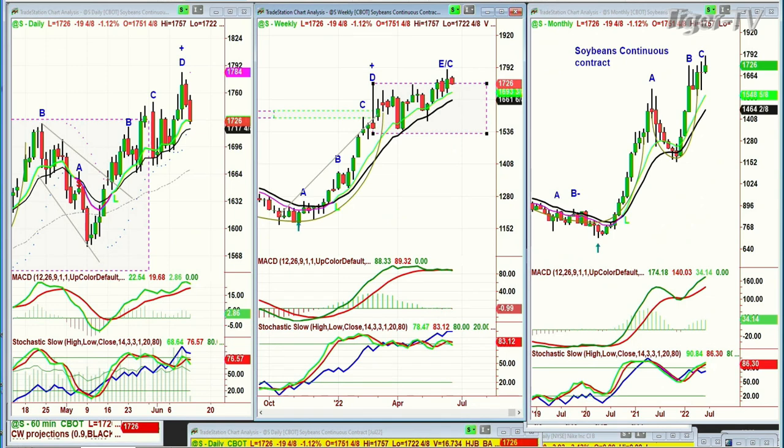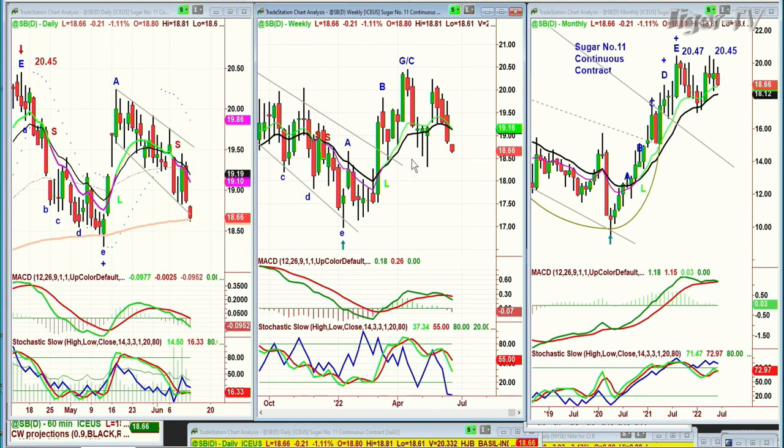Look at sugar. Sugar's made a very sharp pullback. It's sitting on the 200-period moving average. Arch formation in the weekly chart. What does that mean? Let me show you. Arch formation looks more like a peak G than a peak C, but I'm not going to change that notation just yet. But I'm thinking that the commodities pullback, and this is the clue.